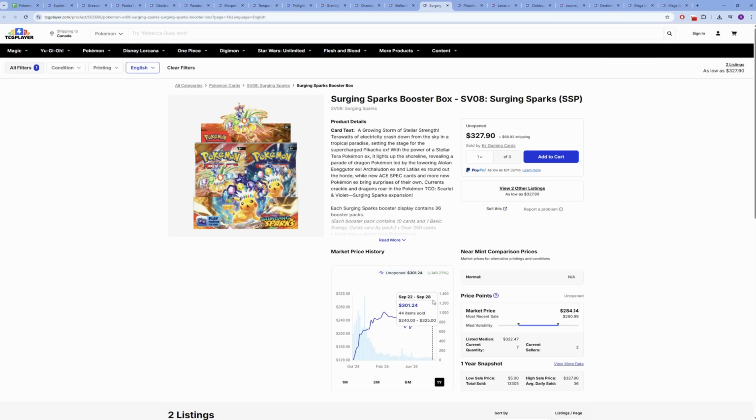This box was up to around $300 a week ago, and I think 304 actually at its highest. We're now down to around $285, but when I look at the secondary market, when I look at eBay sales volume, it was the highest it's ever been for Surging Sparks, at least in the time that I've tracked it, by a significant amount. I think it was about 67% higher than last week. So a lot of boxes of Surging were moving over the past 7 days. And it kind of makes sense.